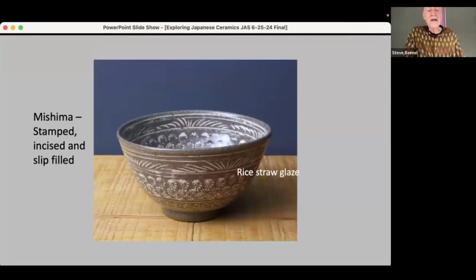One more Korean technique would be mishima, where you make a stamp, and you make stamp impressions into the clay before it's fired, and also you make incisions. You dip the whole thing into slip, then wipe it off, and it's very imperfect and it's very lovely. It's a very nice warm feel.